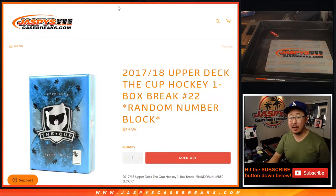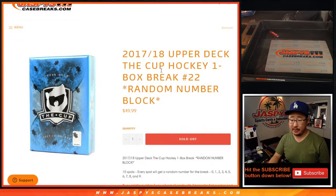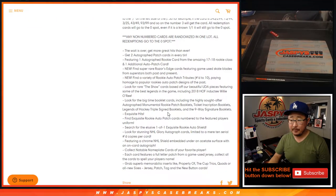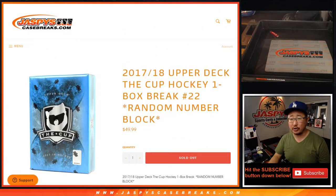One box, random number block 22. That's how the number blocks work right here. If there's any non-numbered cards, we're going to randomize them as one lot to one person in this break. Sometimes there's like a card or two that's like that.